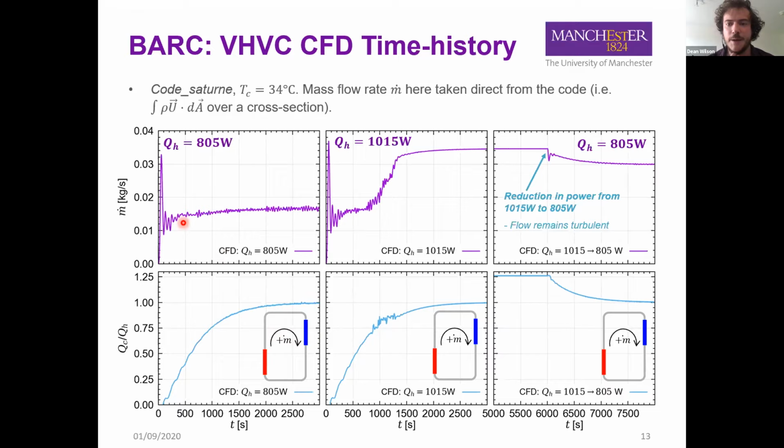So this is 805 watts, and you can see that you get an initial pulse followed by some smaller pulsations before the flow gradually steadies out into a stable pattern. It's not entirely steady state. There are some minor variations, but it is statistically steady. For the higher power, however, this pattern was common for lots of the lower powers as well, the same kind of flow development. At the higher power, however, we noticed that something different happened around 750 seconds there. We saw a steady increase in mass flow rate until it then reached a steady state that's quite a bit higher than what you would have expected.